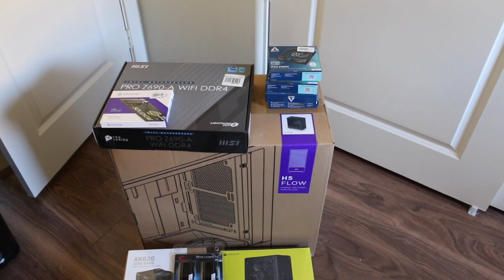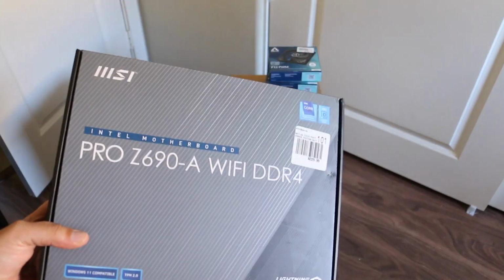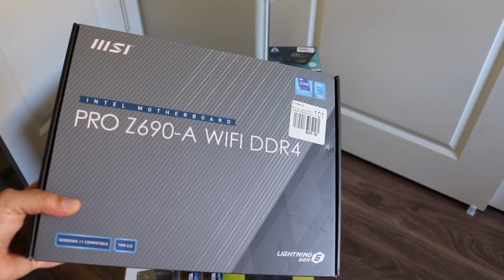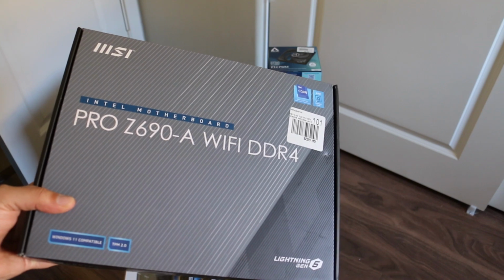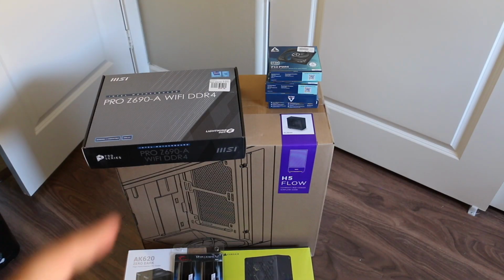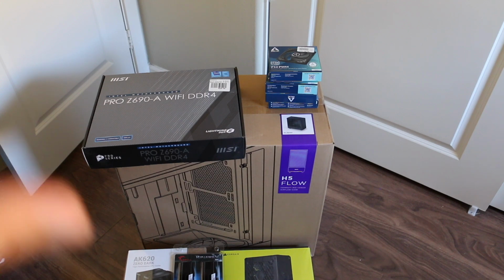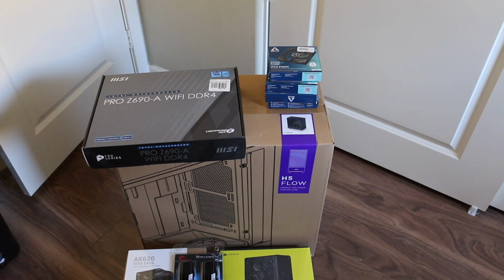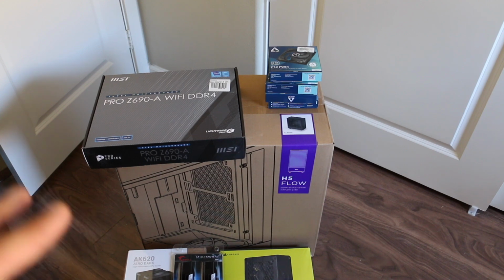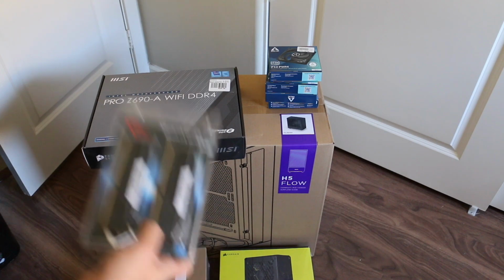I'll explain later. The next part of this build I want to emphasize is the motherboard, which is right here. I got the MSI Intel Pro Z690A Wi-Fi DDR board. Now I got that board because, for my understanding, it's future-proofed. I could do DDR5 with it eventually, or even a different processor if I really wanted to. The processor I got is a 12th gen. They just released the 13th gen processors, so I got a great deal on the motherboard.